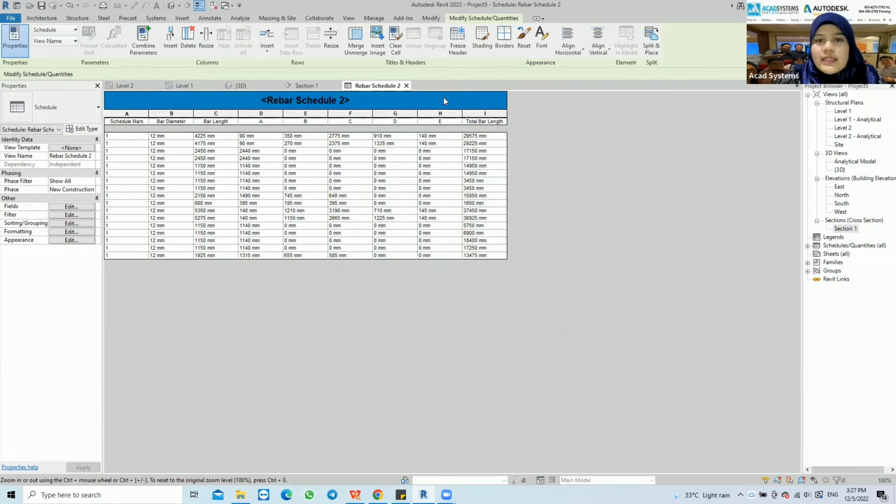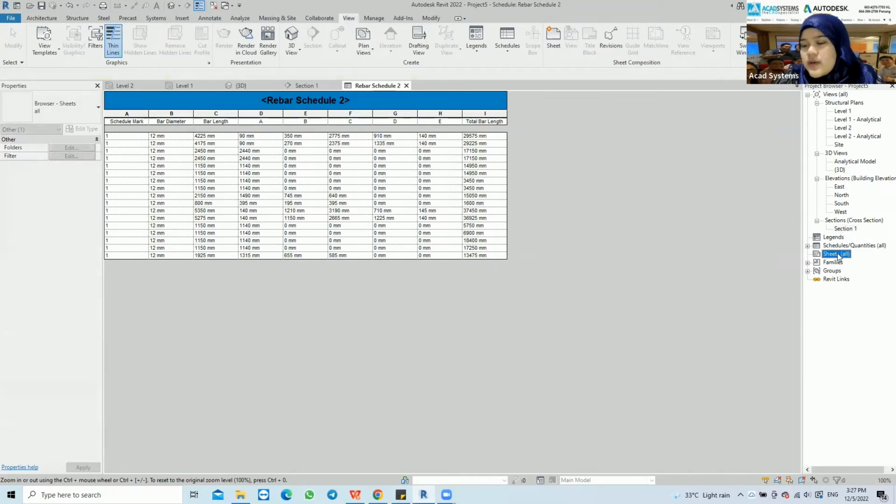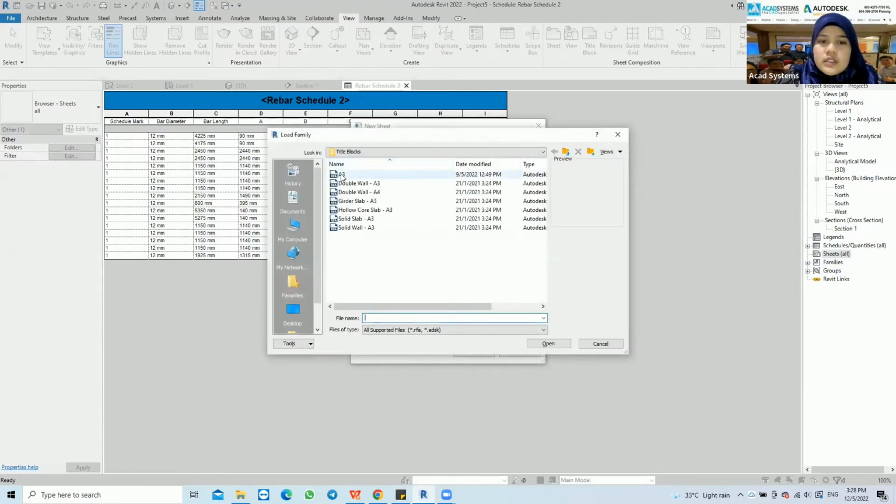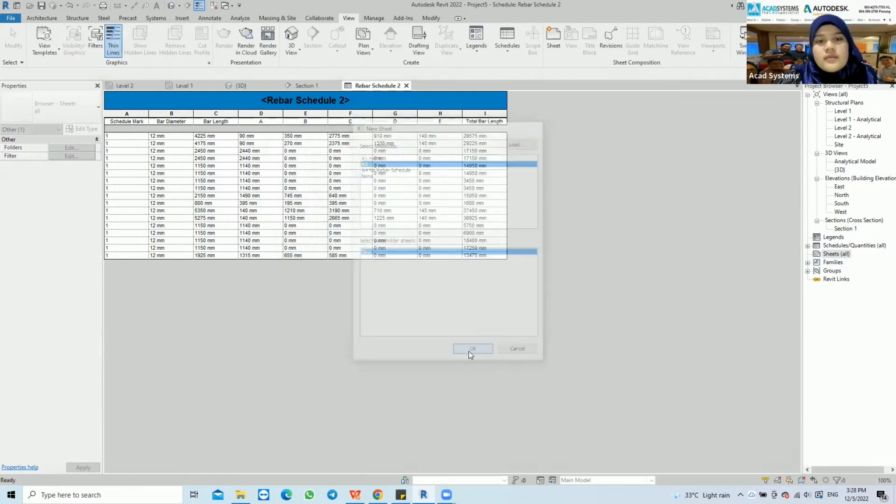Now I'm going to add this schedule and section 1, 3D, and level 1 in our drawing sheet or the title block. So go to this project browser, go to sheet all here, right click, create a new sheet. I'm not going to use this type of title block. I'm going to load it, A3, and open it, and click OK.